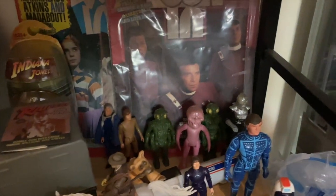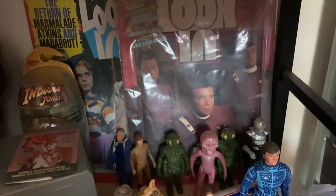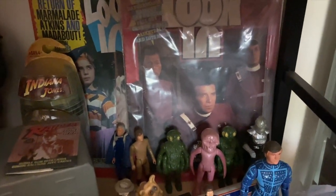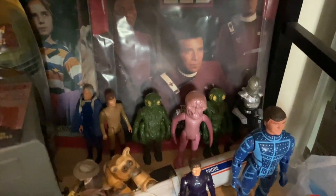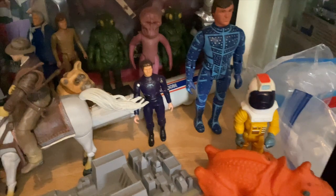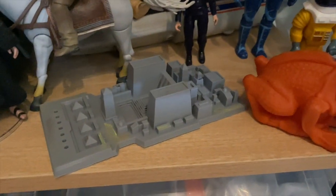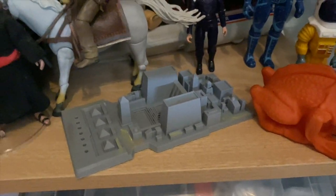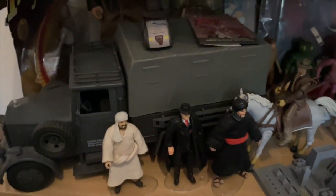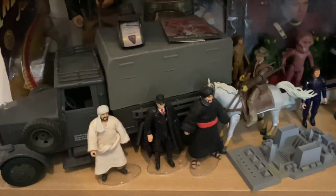A bit of a sci-fi mix there with the Star Trek looking. I love the looking. I'd like to get a lot more lookings. We've got the Battlestar Galactica figures. We've got Auto Man, Buck Rogers figure there. So Fisher Price. There's another 3D printed part of mine for my Indiana Jones collection. It's not as big and impressive as I'd like, but got to have a bit of Indiana Jones representation.